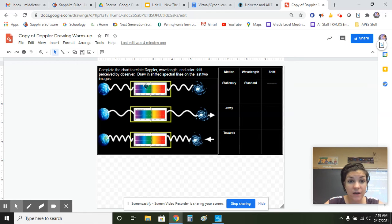Remember, this color spectrum can tell us the temperature of whatever you're looking at and the elements in it. What it's showing you is there's two lines missing. We'll pretend that those two lines missing mean that it has the element hydrogen. So there's lots of hydrogen in this galaxy. This is just the standard, the normal. Now you see the galaxy is moving away from us.